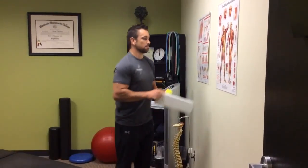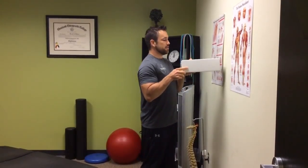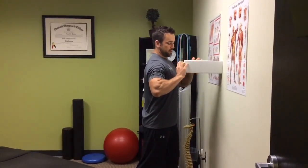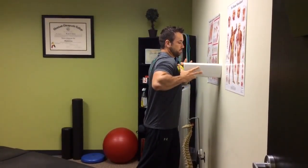The second thing, you guys aren't going to be able to do this at the gym, but I wanted to throw this one in there because it can be very effective. If you have something at home that's about a foot long, a yoga block or something like that, put that up against the wall, put that tennis ball or lacrosse ball right on it here, put it in the same position, sink into it a little bit, okay?